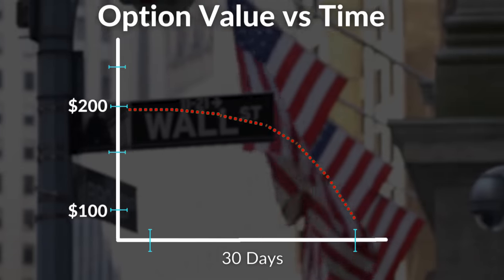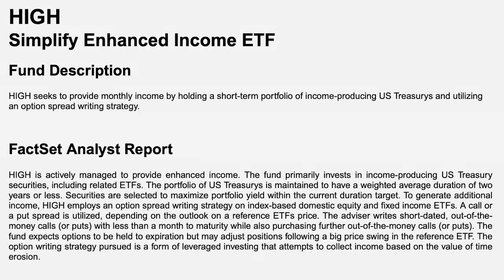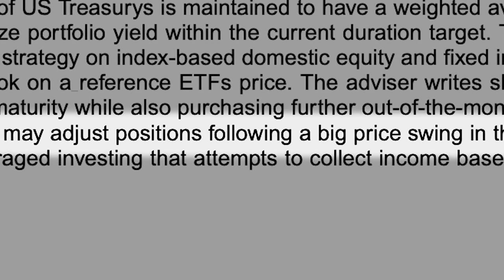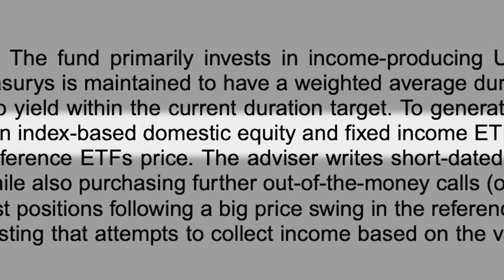But essentially, theta decay is time decay. All option contracts are subject to time decay, which means that they lose value as they approach their expiration. And the closer they get to the expiration, the more pronounced the effect of time decay is. So the fund managers will either hold the option positions until expiration, or they will make adjustments if there are major price swings in the ETFs. And just to reiterate, the option spread strategy is used on fixed income ETFs and other domestic equity-based ETFs.